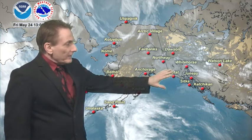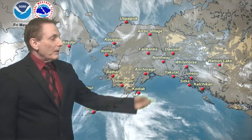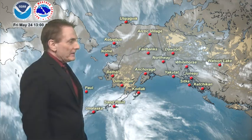And moving on to satellite imagery, you can see the clouds associated with the showers today, kind of slipping up in from Canada here. And that same disturbance brought a little bit of moisture along the coastal areas of the Panhandle today, but nothing too significant. Sitka had about 15/100ths, as well as Gustavus, anywhere from 0.15 to 2/10 of an inch today. Otherwise, just a cloudy day across the Panhandle with dry conditions.